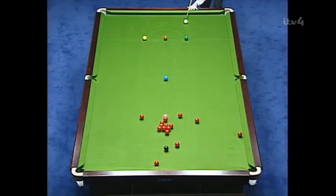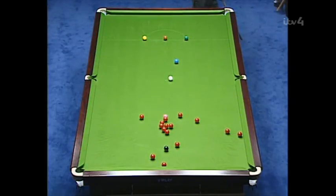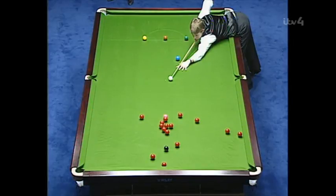And what a cracking match this has been. One of the best matches I've seen for a long, long time. Both players have played tremendous snooker. In the final frame, the first mistake from Alan McManus.